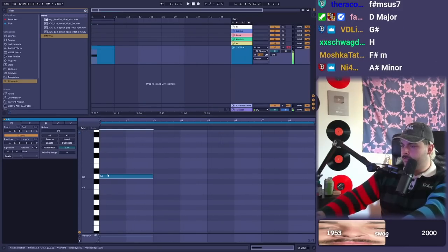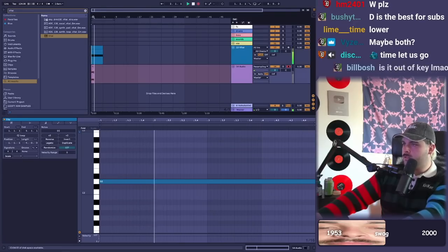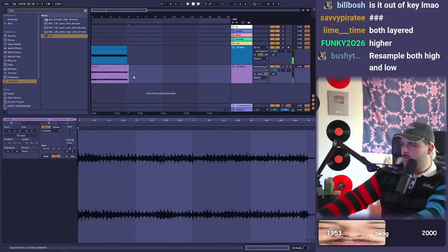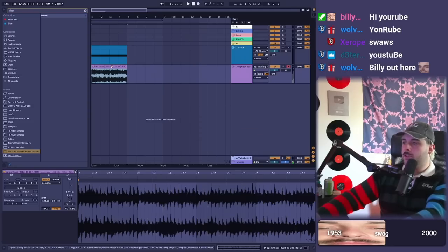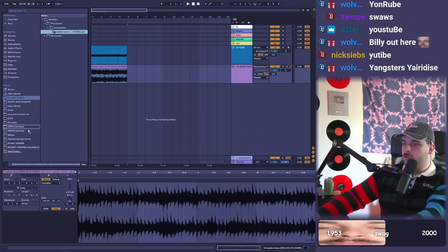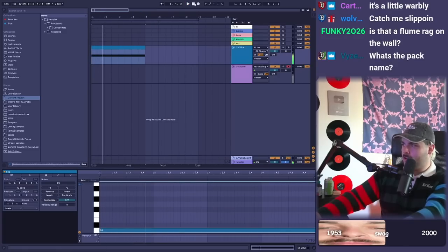I think this is cool. That'll do, that'll do. So we'll call this Spider Bass. Resample it, take a little look-see in here, drag it down to Rocket Powered Sounds. Boom, we have one. Boom, it's that easy. Let's get like 10 or something.